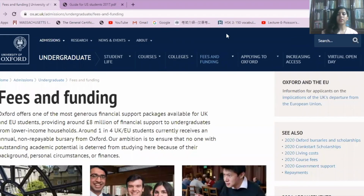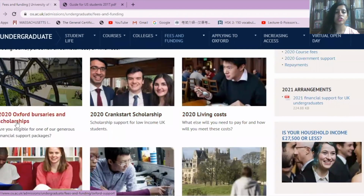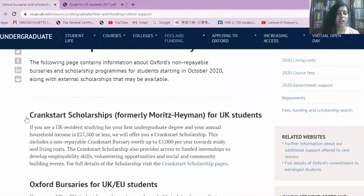So that is something that you should be aware of: the application fee for the UCAS application is comparatively quite cheap. So we're back at the Oxford fees and funding page, and I'm going to go back to the 2020 Oxford bursaries and scholarships. The information for 2021 is not available yet. It will be posted in autumn of this year, which is around mid-August to mid-September. So check it at that time if you want up-to-date information, whether it is about the course fees or about scholarships or scholarship deadlines.